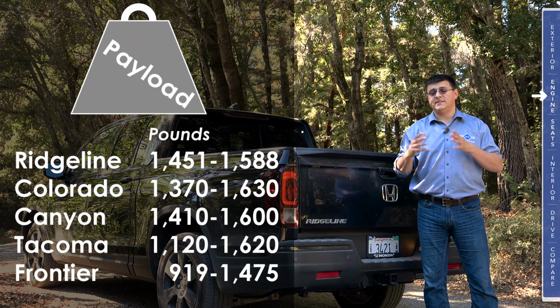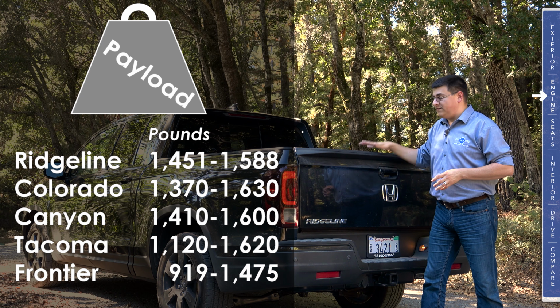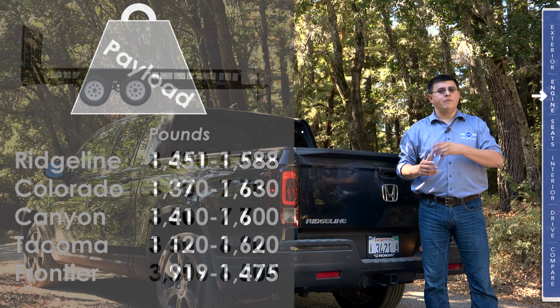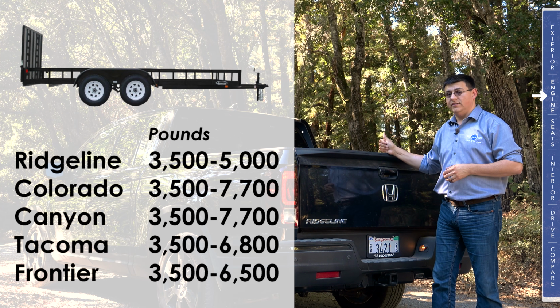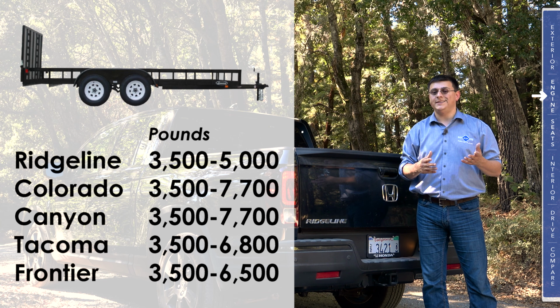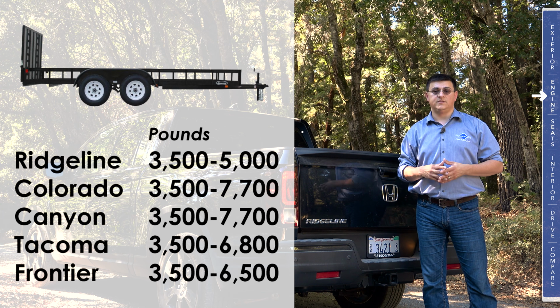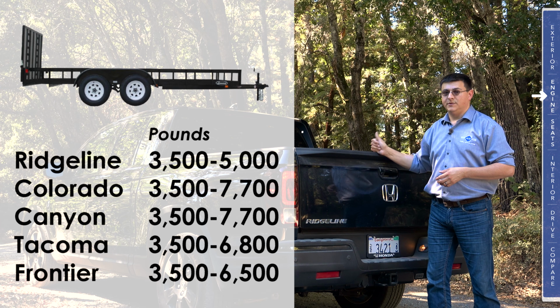The payload capacity is essentially the same as every other mid-sized pickup in America. It's right about 1,500 pounds regardless of whether you get front-wheel drive or all-wheel drive, but you remember earlier I said that there were pros and cons to the unibody design of the Ridgeline, and towing capacity is one of those trade-offs because towing capacity comes in at 3,500 pounds for the front-wheel drive model, 5,000 pounds for the all-wheel drive model. That makes this the lowest towing capacity in this particular segment.